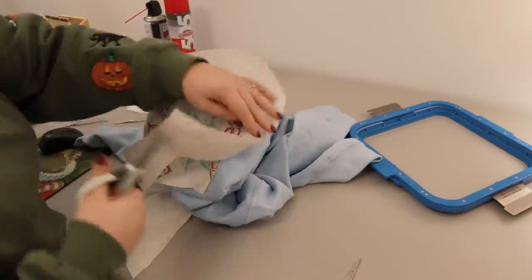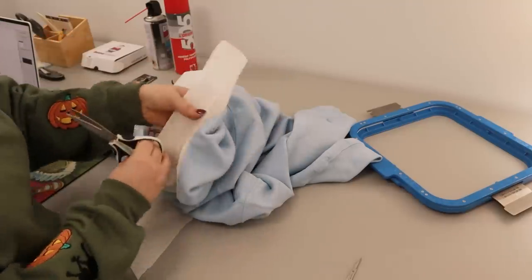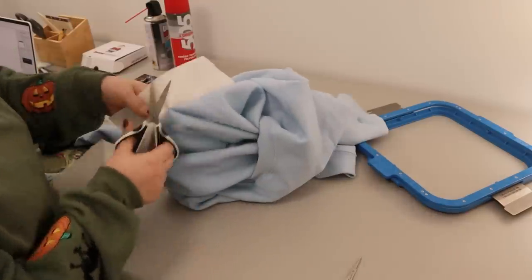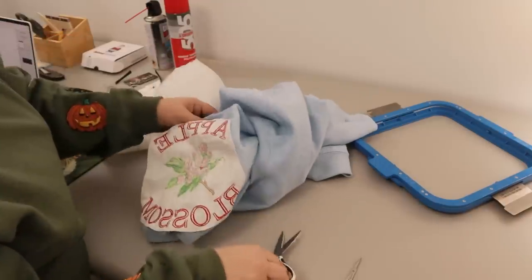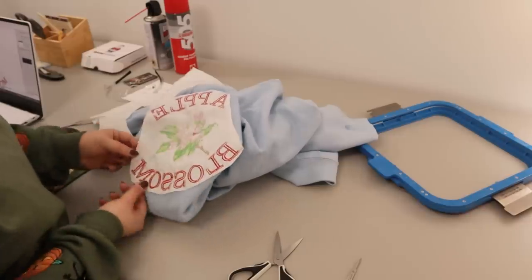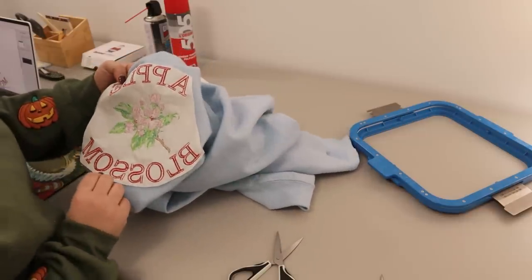Making sure I'm not cutting like this, because then I might accidentally cut the sweater. I'm flipping it over so I can see. I'm trying to do shortcuts so I'm not just chomping everywhere. I probably could cut closer here, but I don't think you have to. I think it's fine like this. So that's what the back looks like.